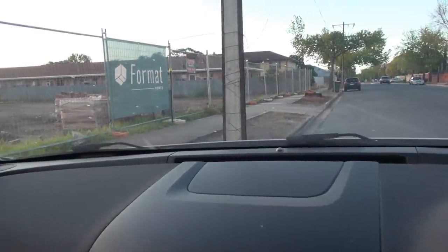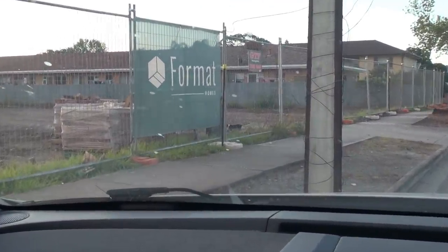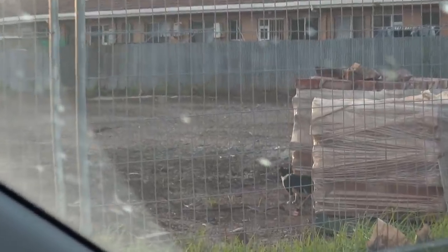Check it out, guys. Just as I stopped recording, I saw a little cat run across the road. There he is. He's heading over to the food. There he is.